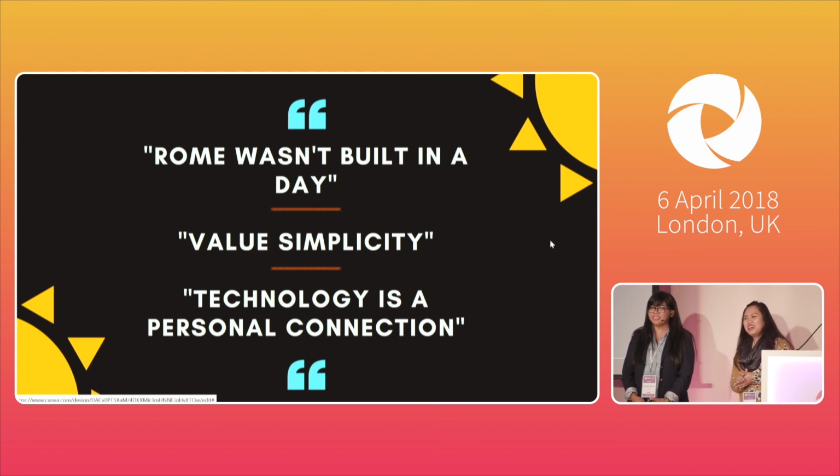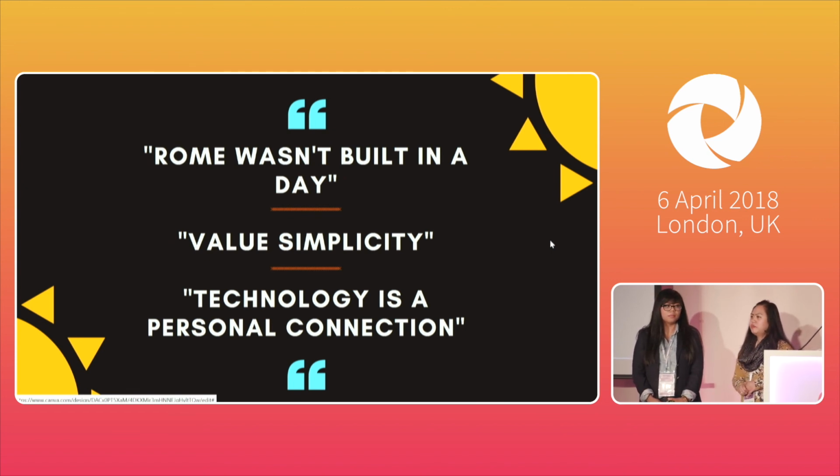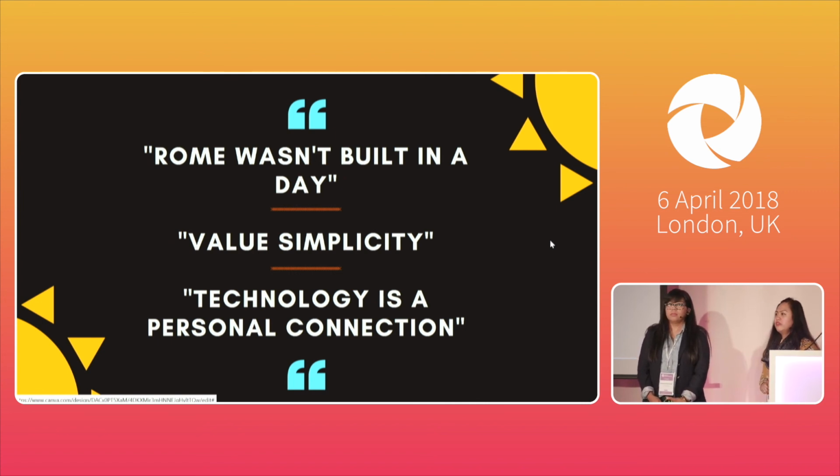work. Value simplicity, because the simpler it is, the better it is to scale. I think that's kind of what we did. That's why we stuck with the Screen Objects framework, because it was easier for us to implement and for others to understand. And then it helped us to progress into expanding our automation. And last but not least, technology is a personal connection. I think in any case, not just in tech, but also in any career or in anything that you do in life, there should be some kind of personal connection, which I would like to say passion. So the passion to be able to want something and to deliver something great is definitely at the heart of our project.